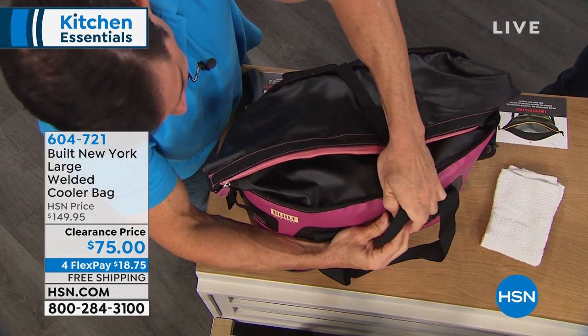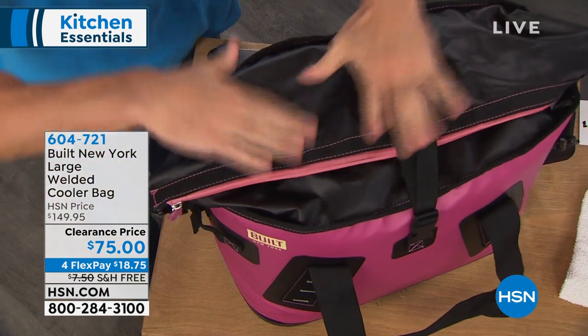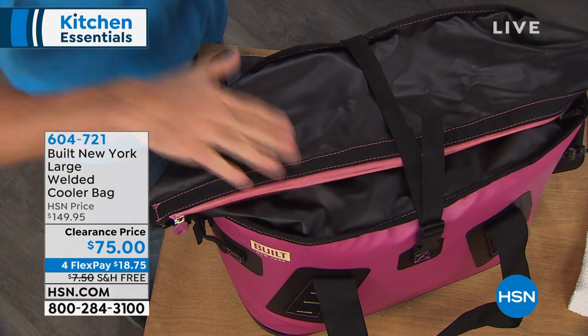You'd be amazed at the number of things you can get inside there. You can even lock that down more for extra comfort right there. There it is, how low that goes. Man, what a great thing to bring camping or to bring boating.